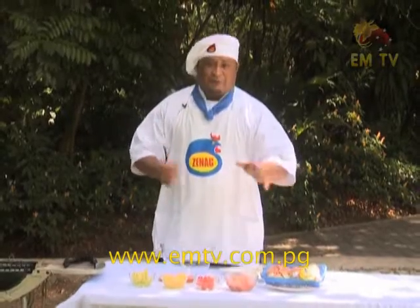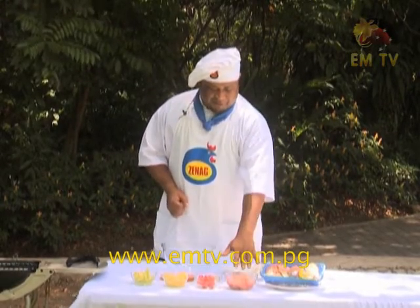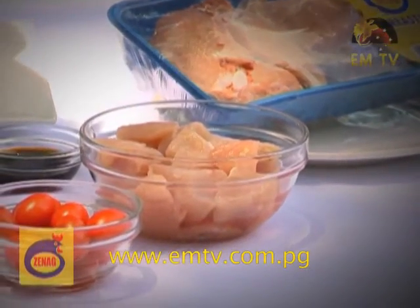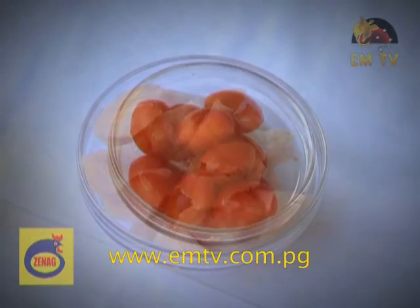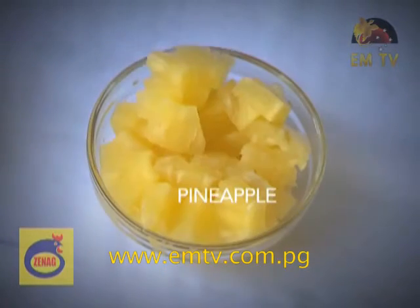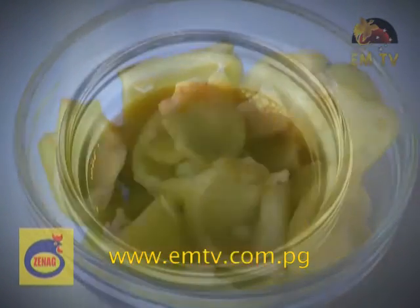Okay, viewers, now I'm showing you all the ingredients for cooking Zenag chicken skewers. Okay, now let me cut one plate of Zenag chicken tray pack, and you can look at the Zenag chicken breast and all the proteins. Okay, we've got cherry tomatoes. Okay, we've got 1 cup of pineapple here. Okay, we've got triple capsicum when we cut and finish.